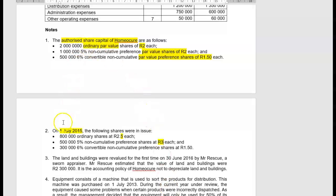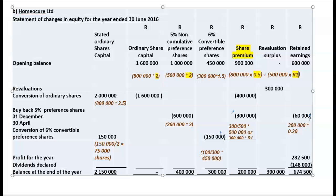The last class of shares that we issued was our 6% convertible non-cumulative shares. So there we've issued 300,000 of those shares. They had a par value of 1 Rand 50, and we have issued it at 1 Rand 50. So we've issued it at par value. There was no share premium associated with this one. So 300,000 times 1 Rand 50 would have given us an opening balance of 450,000.